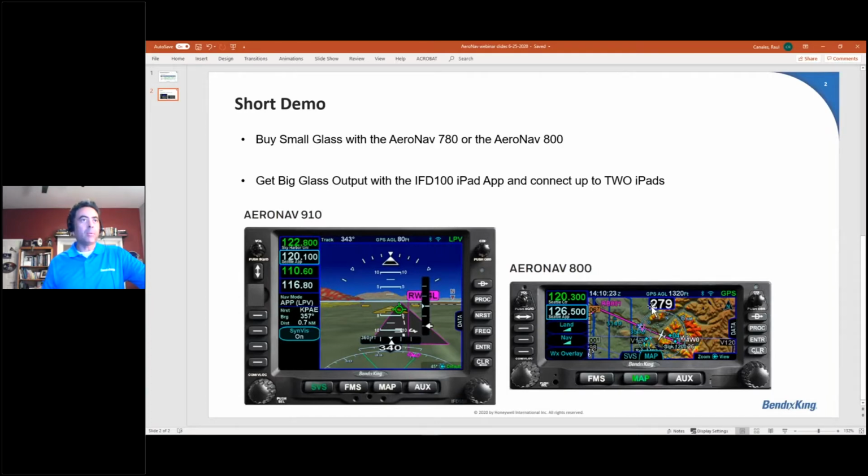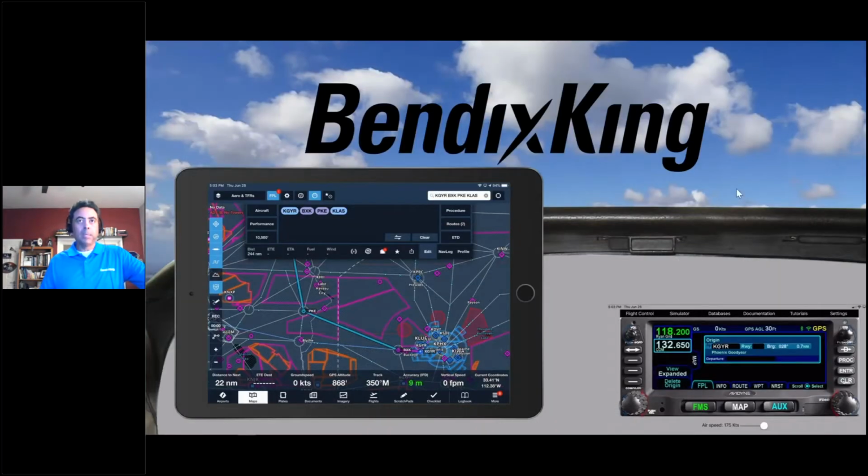And so you'll be able to see how we can interface or interact between, in this case, the EFBs and the actual product, and be able to make some changes. So fairly simple demonstration, but I'm going to also show you through Tom that there is a vast array of information out there for you to be able to look up and to get lots of information. There's lots of training videos and resources for you should you decide to go with this for your airplane.